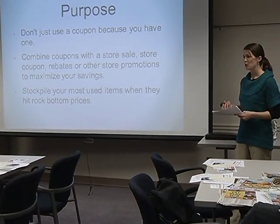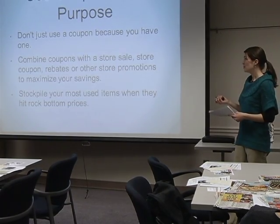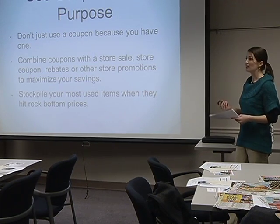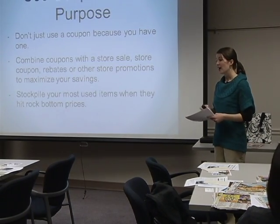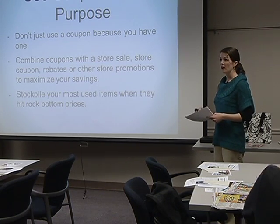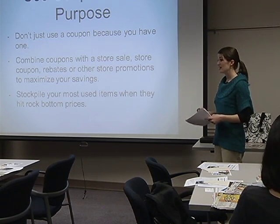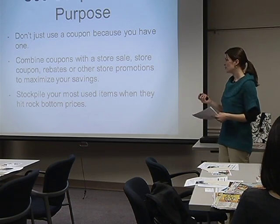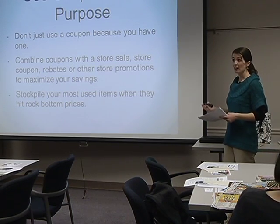Just because you have a coupon doesn't mean that you should use it. And just because you have a coupon doesn't mean that you should buy it when it's at full price. I really want you to get a mindset of waiting till items go on sale or there's other store promotions going on that you can double dip into different deals so that you can really save a lot more. That's your strategy. You also want to, as I mentioned before, stockpile, so buy a couple of extra.